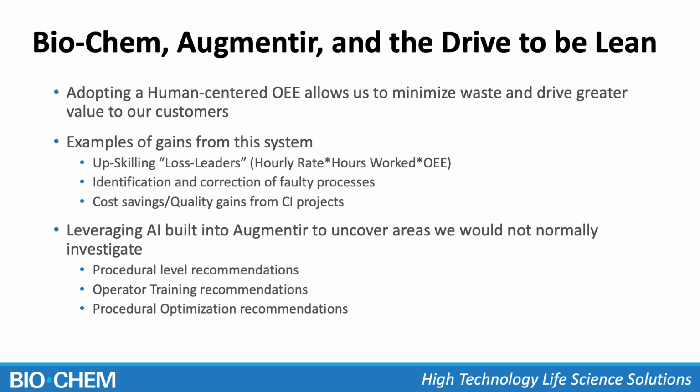So the procedural level recommendations and the operator training recommendations really help us understand what we need to focus on, so that in a world like today where we have such little capacity and capital to address all of the problems we know exist in our environment, we're able to do this much more specifically and in a targeted fashion that allows us to drive the most gain back to the business that we can in the amount of time and with the amount of resource that we actually have at any given point in time.